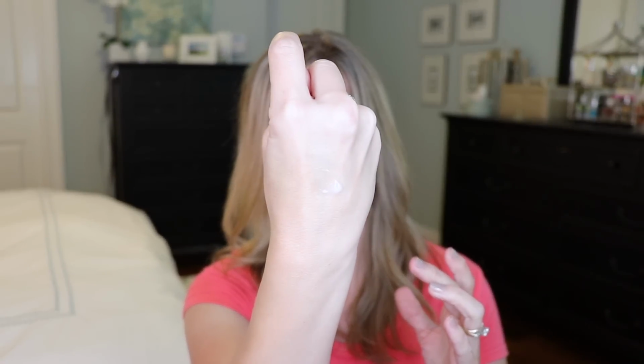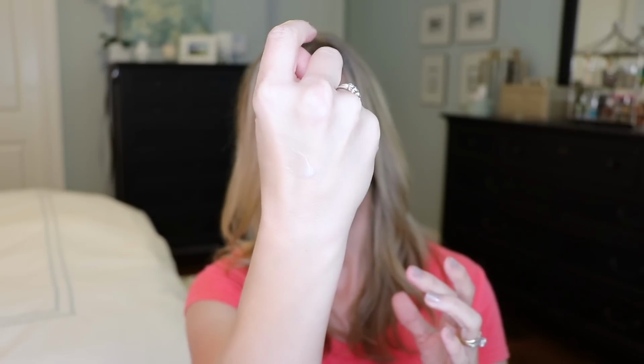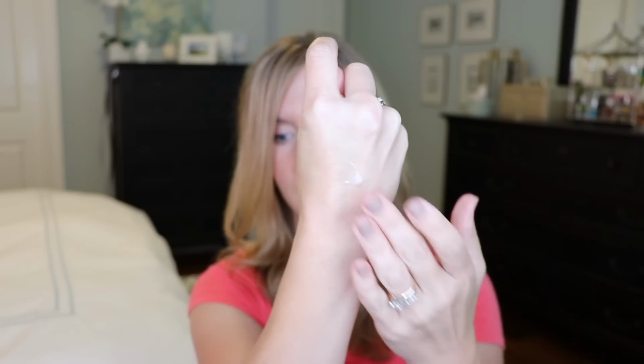But you can see it is a gel cream. And so if you have oily or combination skin, gel moisturizers during the day are really the way to go because they don't make you greasier as the day goes on. And this just sinks right into the skin. It's really nice and light yet hydrating.